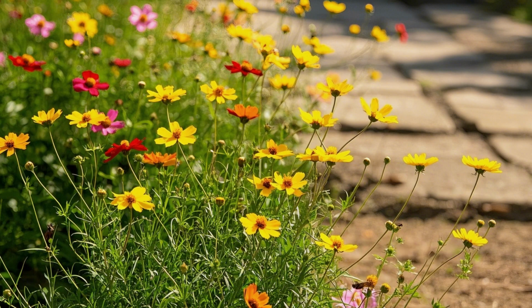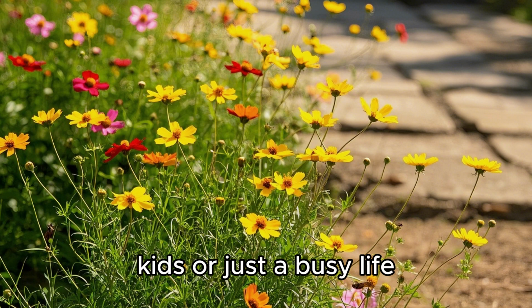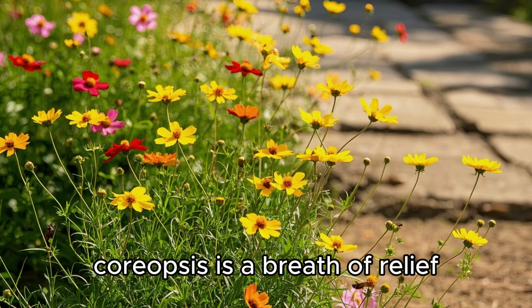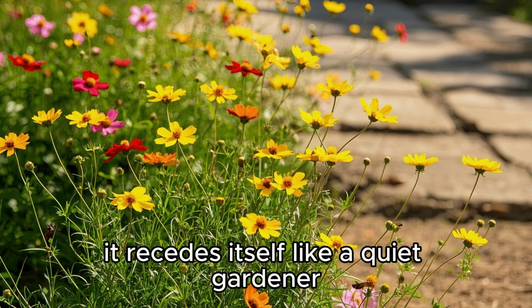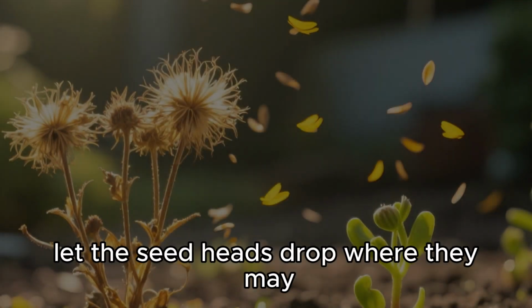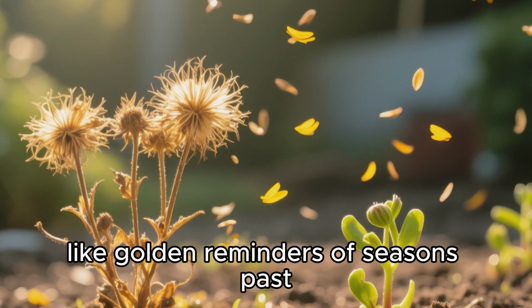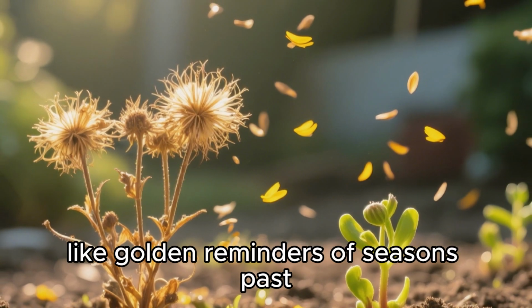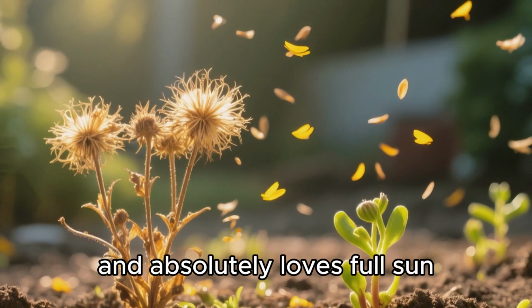And if you've ever looked out at a garden bed that feels dull or tired, Coreopsis is the spark you didn't know you needed. For modern gardeners, especially those juggling work, kids, or just a busy life, Coreopsis is a breath of relief. It's low maintenance, quick to settle in, and once established, it reseeds itself like a quiet gardener working overnight. Let the seed heads drop where they may, and next year, you'll see new shoots rising like golden reminders of seasons past. It thrives in zones 4 to 9. And absolutely loves full sun.